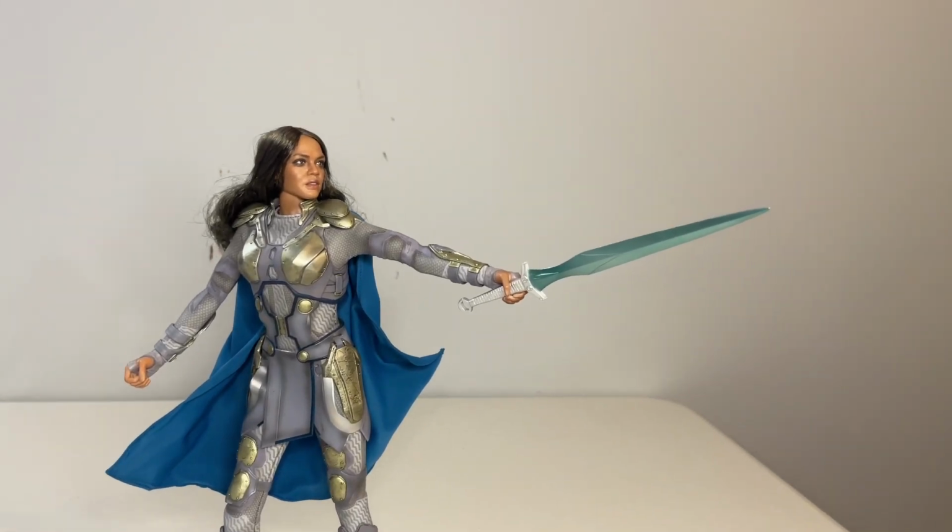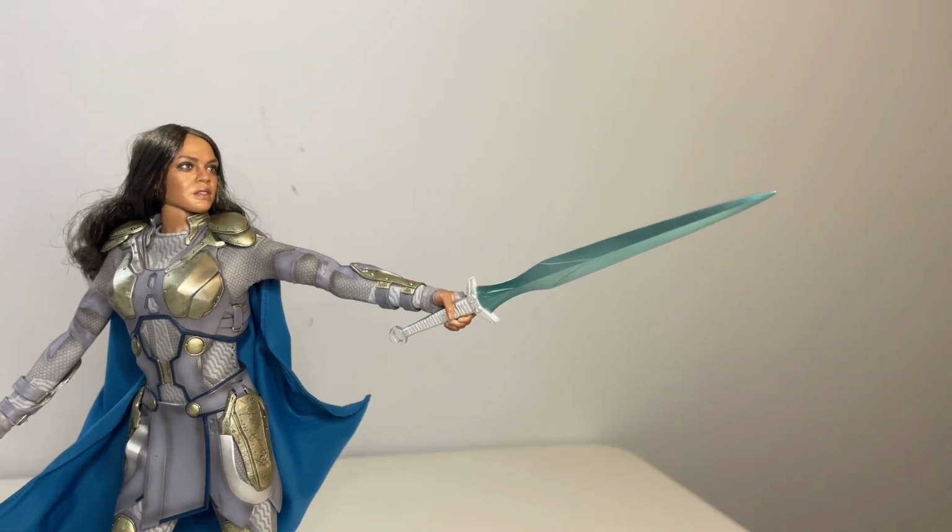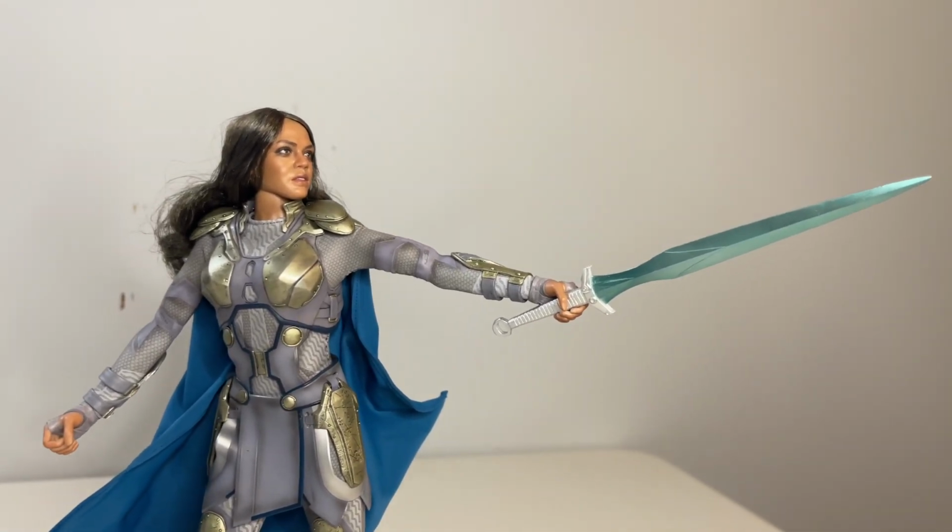So that was a quick look at the Valkyrie figure from Thunder Toys. Not a figure of the year contender, but a solid effort and a solid pickup.